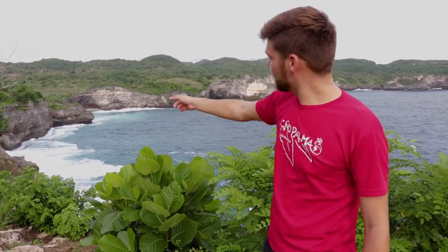We're in Nusa Penida. This is an island off the coast of Bali. You probably know this one already. Beautiful island known for these cliffs, diving with manta rays, and surfing.